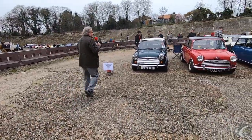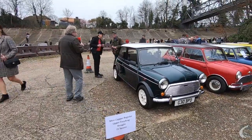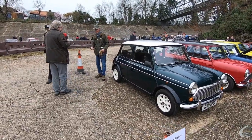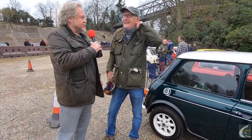And we've got a row of the older Minis here, the Mini Cooper register, and a lovely green one on the end. And we've got Peter Selby here, so we're going to interrupt his conversation and talk to Peter. Hi, Peter. Hi, Tim. Good morning. Okay, we've got a lovely green Mini Cooper. Can you tell us a bit about your car? Well, it's the best one here, of course.